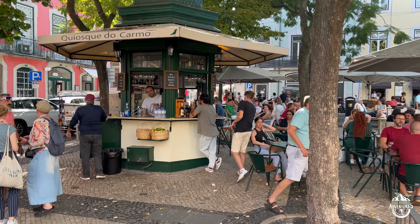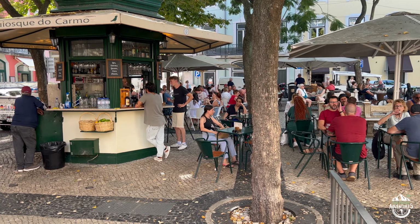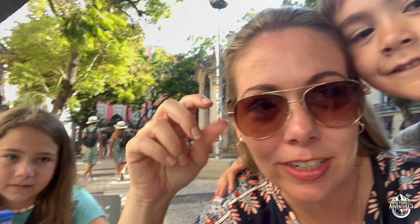You see these places everywhere. Kiosks. They sell beer, wine, the ginginha. We've been walking Lisbon today. Pretty warm day, so been trying to keep hydrated. We're very hot and sweaty.